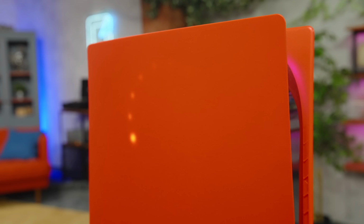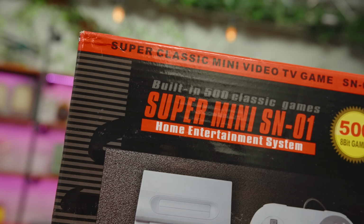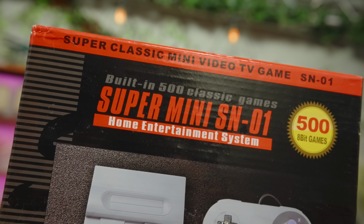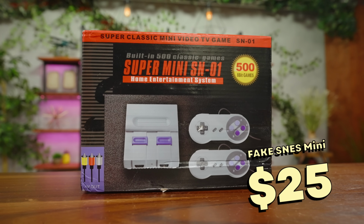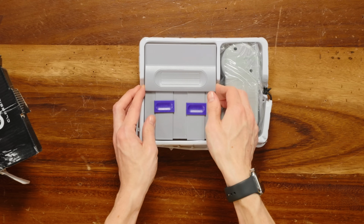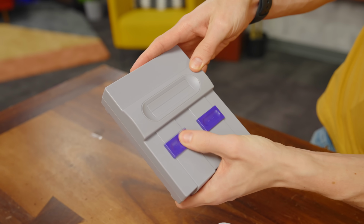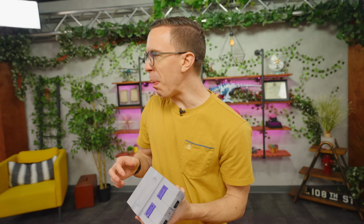So, remember that thing I was telling you about the quality of these plates being a little subpar? Oh my gosh, is that a super mini SN01 home entertainment system? How much was this cheapo McCheapo face? It was $25. Too expensive. So this is meant to look like the SNES Mini, except it's just, look. Quality. It smells like nail polish remover.